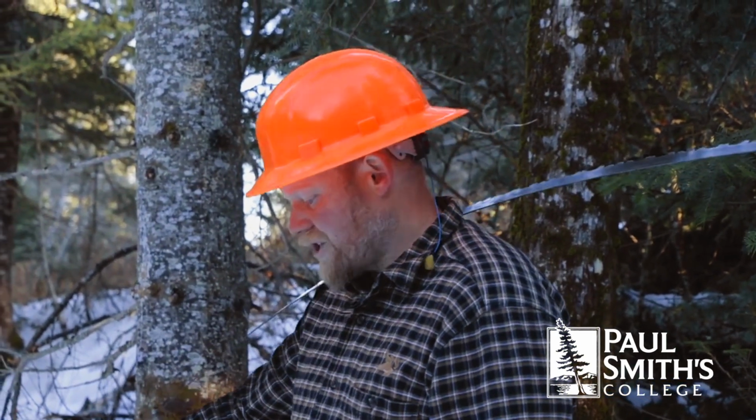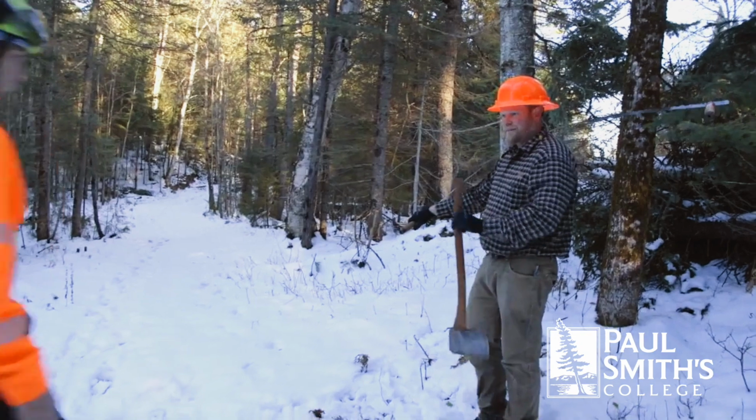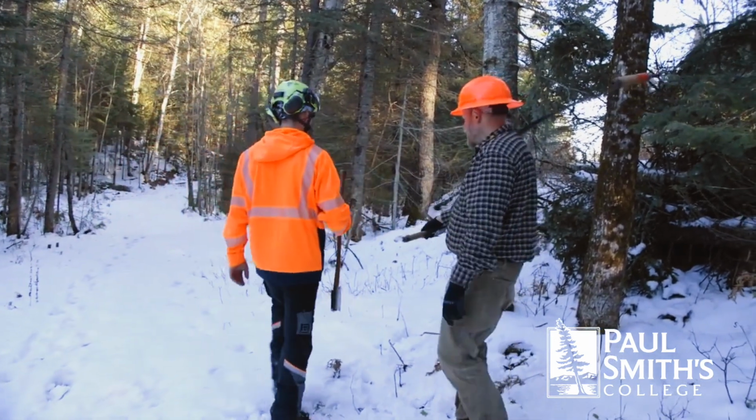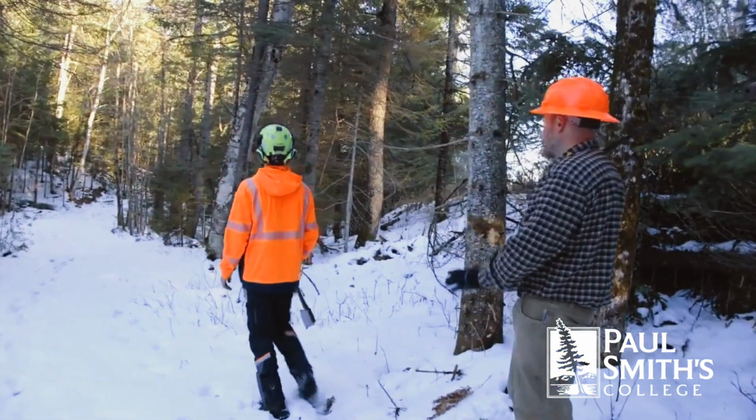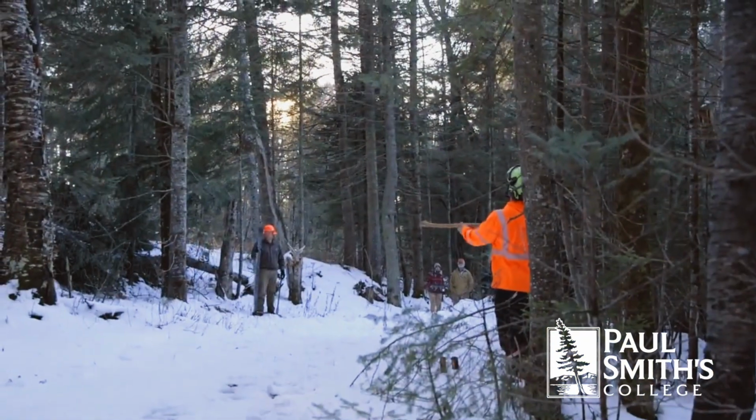So this particular tree, I'm going to ask my assistant Dana to use an axe, and he's going to take this axe and use it as a plumb bob to see if this tree has a lean down our felling lane. And we're going to be felling it diagonally across the skid trail here.